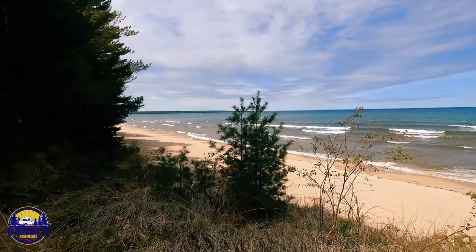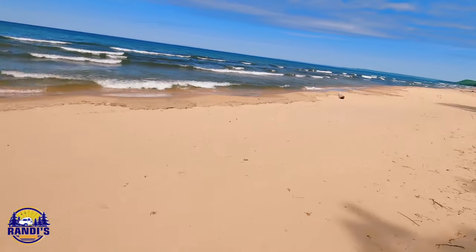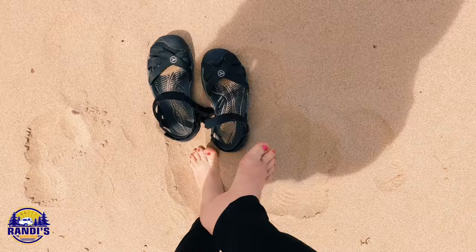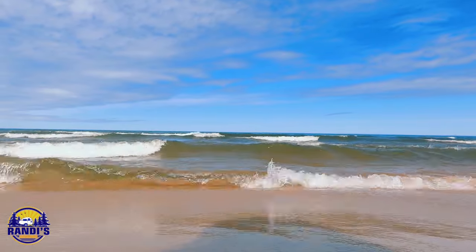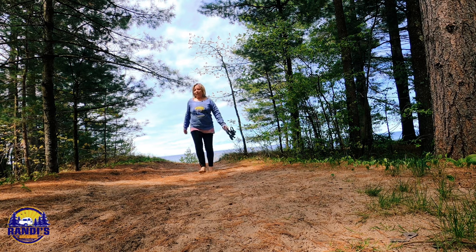The stretch of pristine, soft sand lining the crystal clear waters of Lake Superior felt like paradise tucked away in the rugged wilderness. There aren't any hookups at this campground, and this campground offers both first-come, first-served campsites and campsites that you can reserve at recreation.gov.